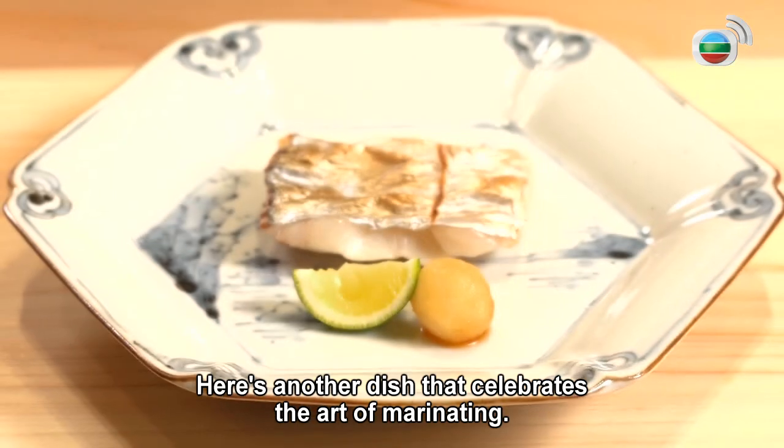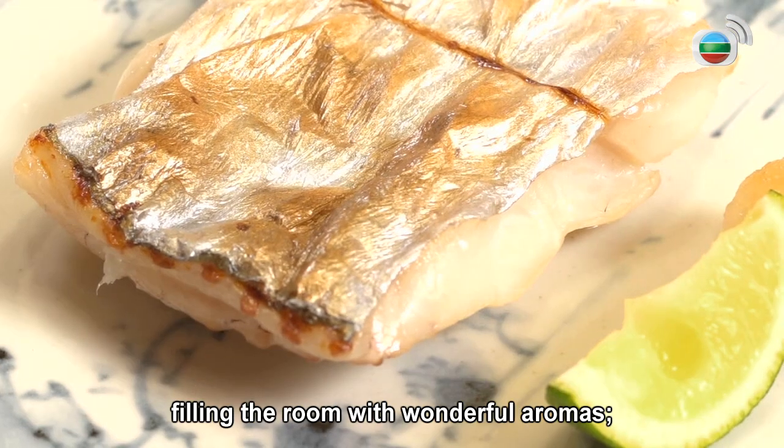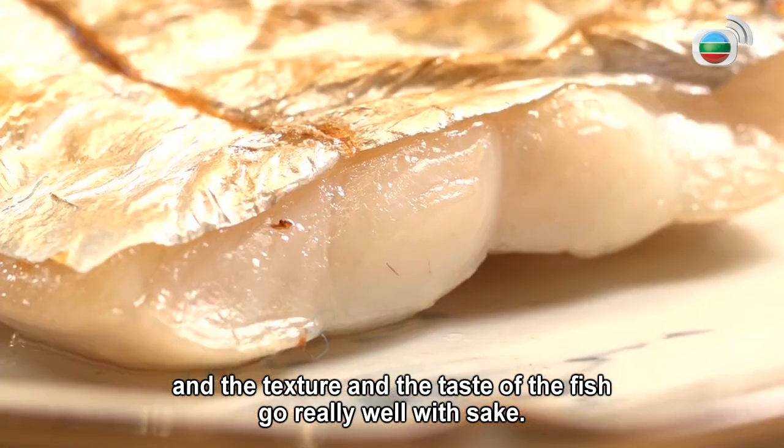Here's another dish that celebrates the art of marinating. After marination, the scabbard fish is charcoal grilled, filling the room with wonderful aromas. And the texture and the taste of the fish go really well with sake.